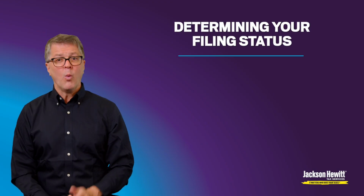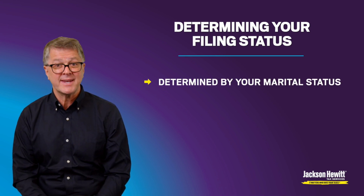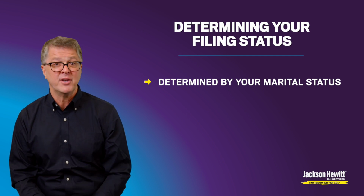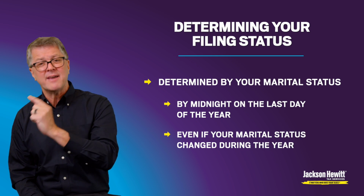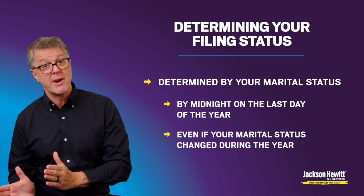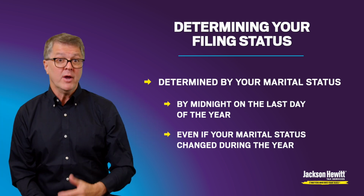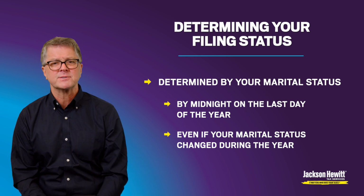How do you determine what IRS tax filing status you are? The easiest way to understand it is your filing status is determined by whatever your marital status is. And the most important thing to know is what your filing status is, or whatever you are on the last day of the year. For example, if you get married in July and you're still married on December 31st, your filing status for the entire year can be married filing jointly, even though you're single for the first half of the year. And this can mean bigger tax benefits.